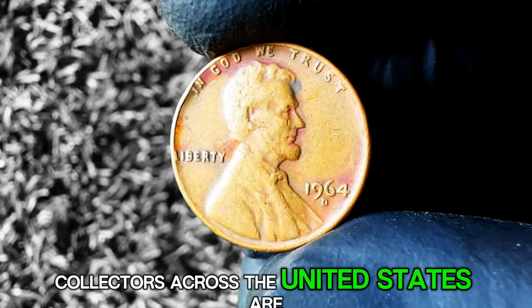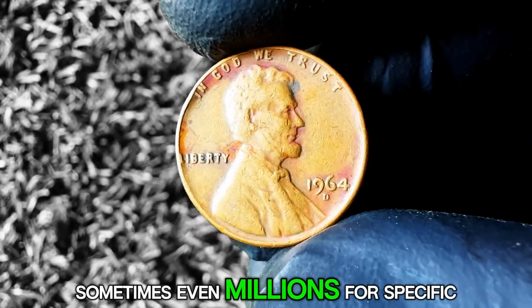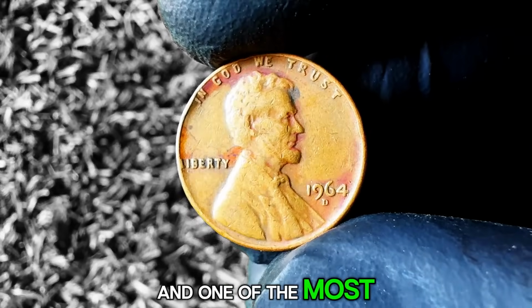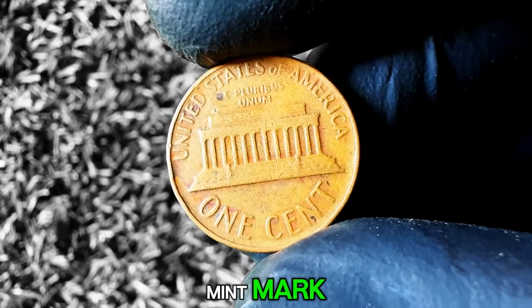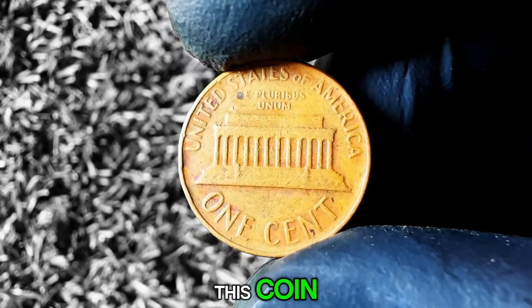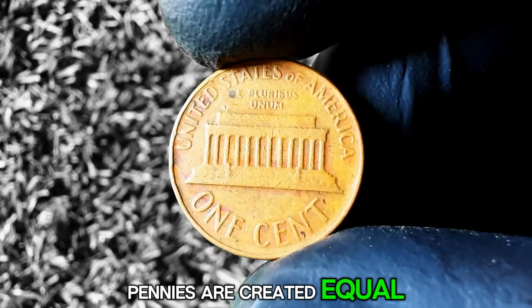Collectors across the United States are shelling out hundreds of thousands, sometimes even millions, for specific penny coins. And one of the most mysterious, most sought after of them all is the 1964 Lincoln penny with a D mint mark. Yes, the Denver Mint struck this coin. But not all 1964 D pennies are created equal.